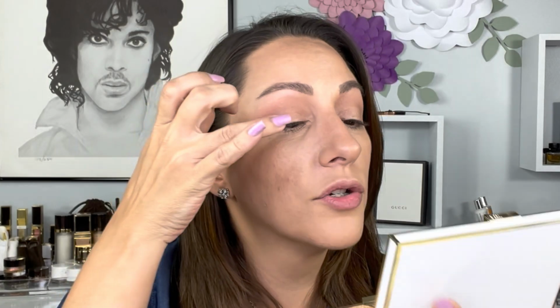And I'm going to go into this purple. And I'm just going to see what it looks like on the lid.